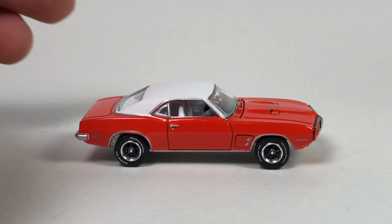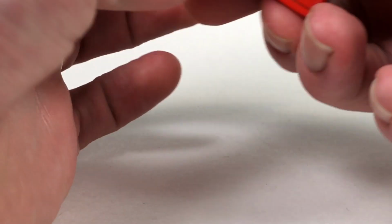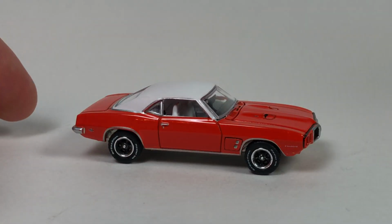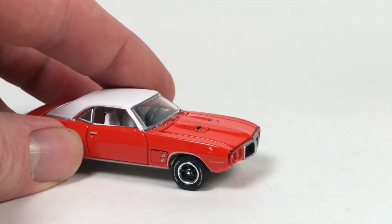It's fantastic looking. It's lovely. I like it a lot. I like this casting a lot. I'm a Firebird fan, so you guys know that I like this casting a lot. Now, the hood's kind of stuck closed on this one, so I'm not going to bother. I just don't want to mess with it. But yeah, beautiful version of this car.